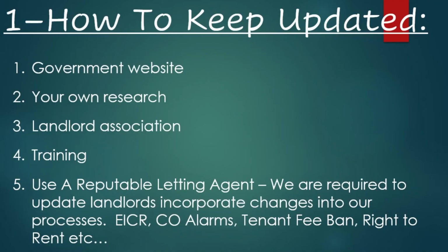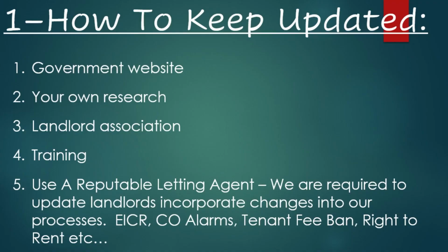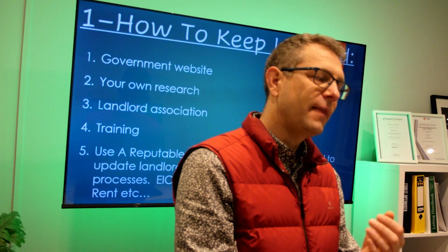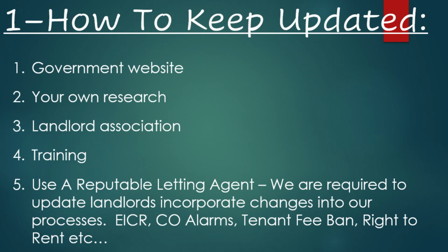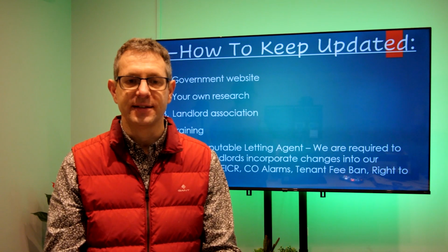Do your own training from a reputable training company to make sure that you know what you need to know and your confidence grows. And use a reputable letting agent. We are required to update landlords and incorporate changes in the industry into our processes. So every time something changes, we need to make sure our processes are up to date, and that includes EICRs, carbon monoxide alarms, tenant fee ban, right to rent. All these changes that have come in since we've been operating as agents have been incorporated into our processes, so you've got confidence that all these jobs are being done correctly.